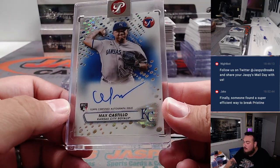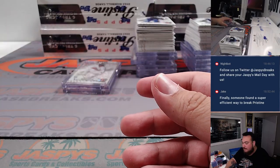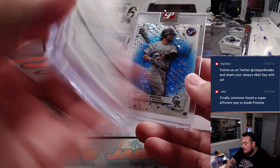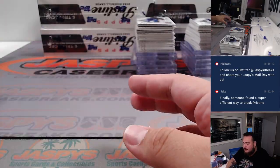Max Castillo for the Royals. That should be numbered to 75 as well. Royals is Bev. And we got Brian Bello for the Red Sox, uncirculated. And then Todd Helton for the Rockies, Charles, to 75.